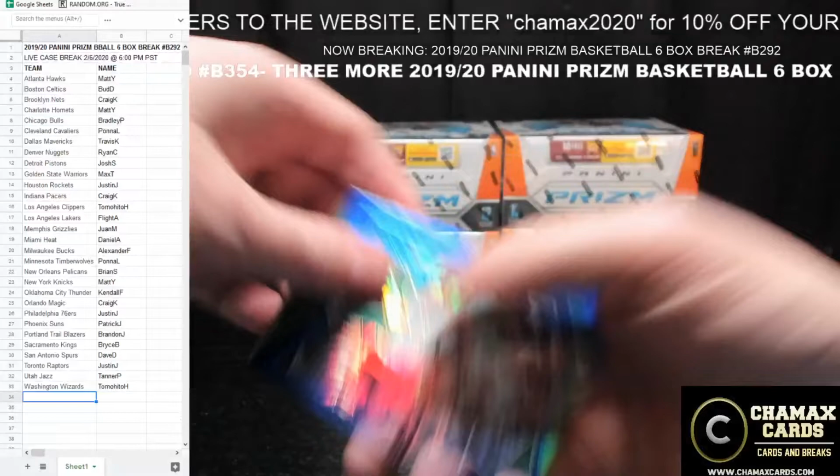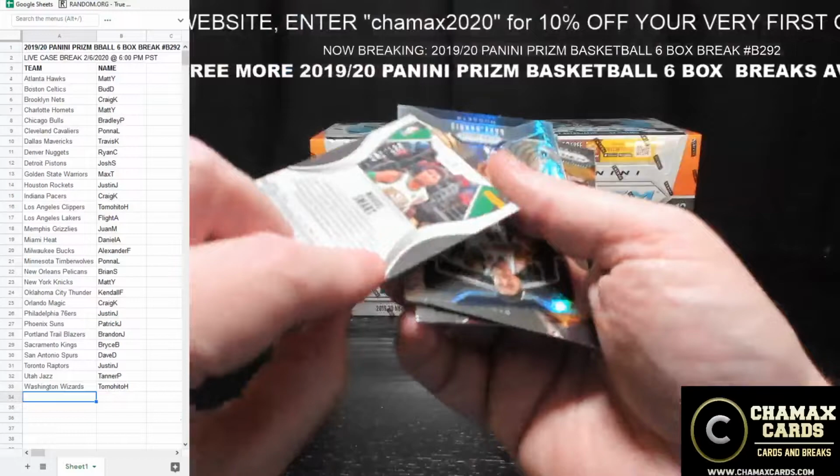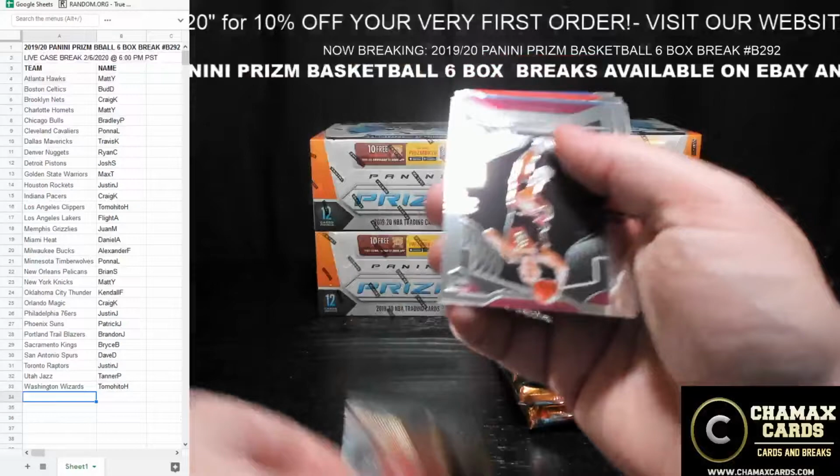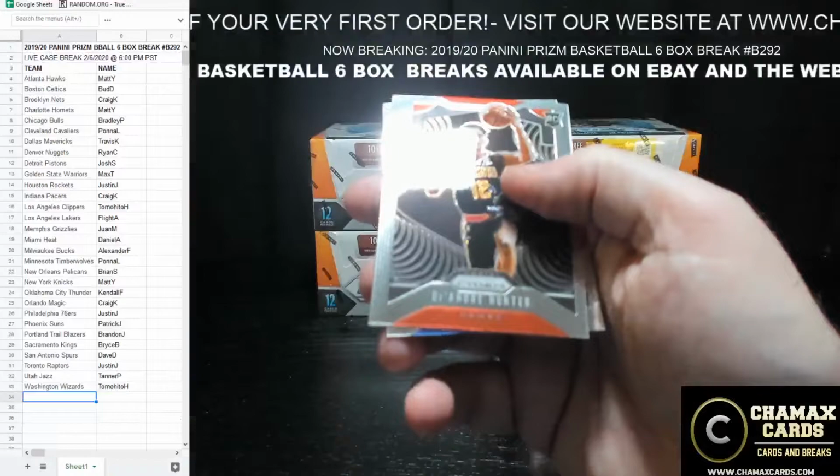Marcus Smart of the Celtics. This is 51 out of 199 for Boston. We got Gary Harris of the Nuggets, Steve Francis of the Rockets. I'm not sure why some of these cards are upside down, but they are. And we got another rookie here, Hunter.